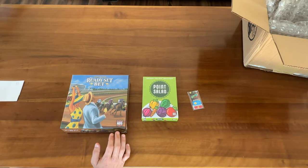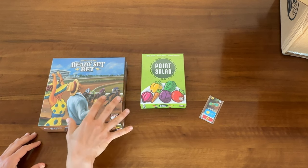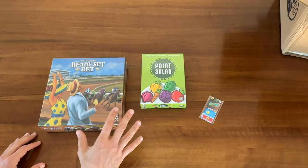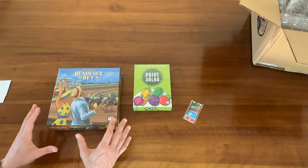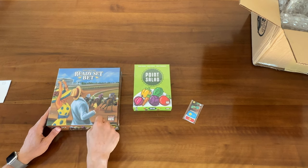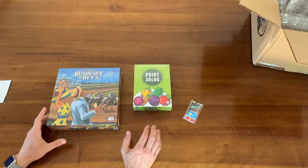All right, let's talk about the shipping experience overall. It took a while to get it. To be fair, they were upfront on the site that orders may take 2 to 4 weeks to be processed because of the number of orders during the promotion. However, my order took even longer because they actually ran out of Ready, Set, Bet and had to wait for more stock in order to fulfill. So my order took about 8 weeks.